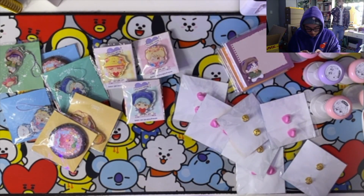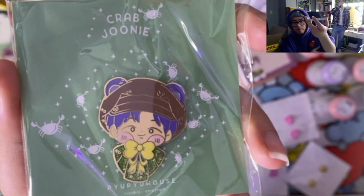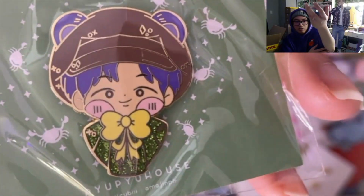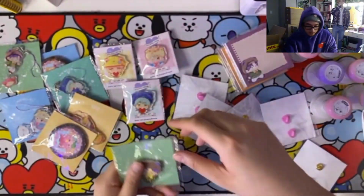And, here we go. This is what I've been waiting for. We got your sparkly Jin there, Krabby Junie. Right? Pink his cheeks are. Oh my gosh. I love the purple hair. The green robe, very shiny. Again, I love the backing.